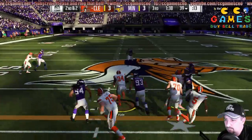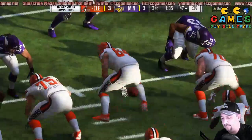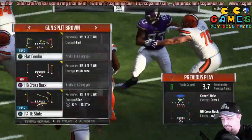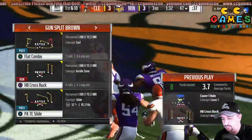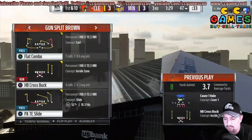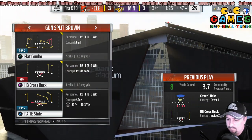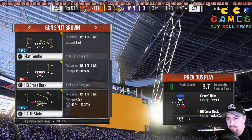They'll run it now out of the gun. And he'll go down right around the 47 this time. It goes as a gain of 8, and it moves the chains. 2nd and 2 is prime time for a little bit of a gamble, isn't it? Open up the playbook, go play action, toss that bad boy deep. But in this situation, go ahead and give it to your back. Let him pick up a first down.